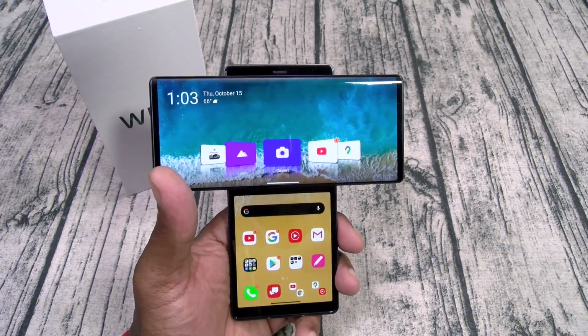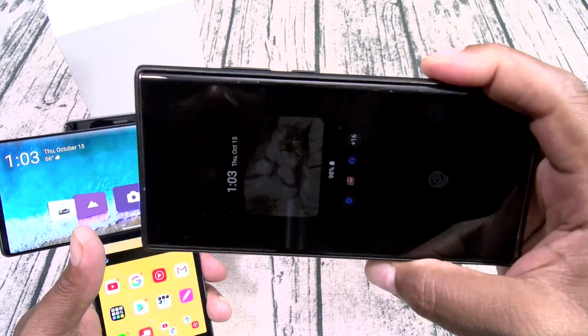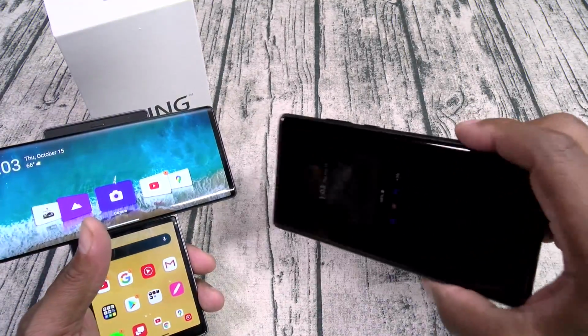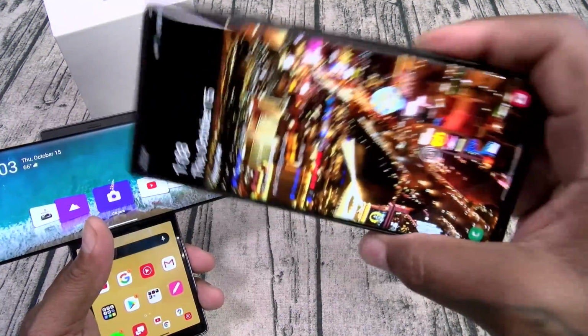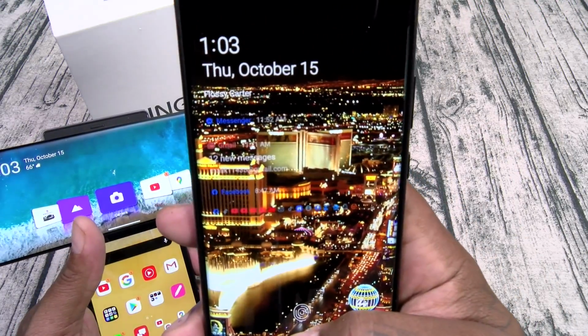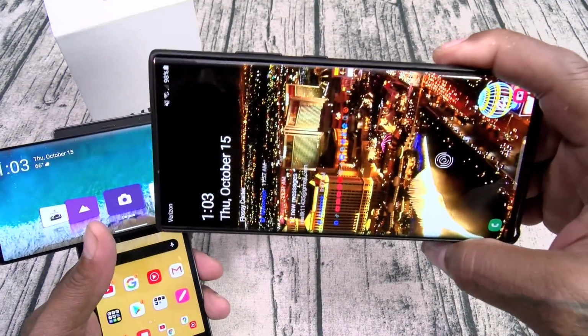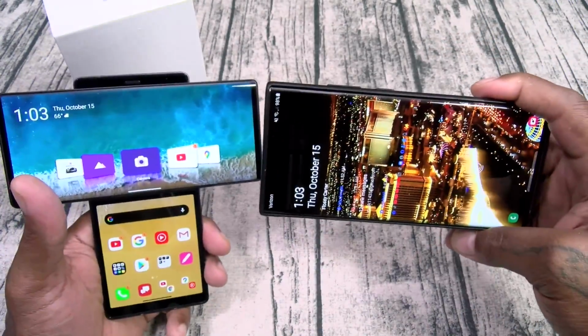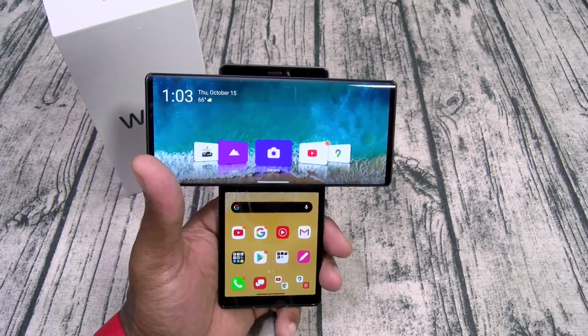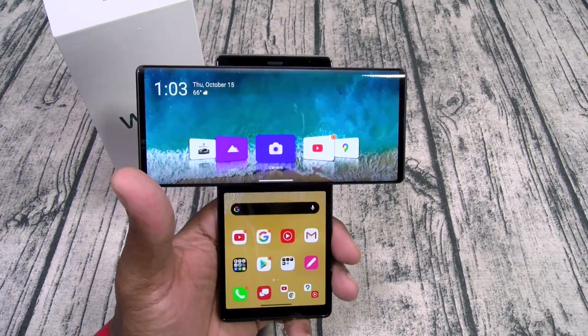Then it hit me last night. It hit me last night when I was using my Galaxy Note, and I was watching the same video like this, I'd had the phone screen on. Check out this wallpaper, by the way. You see the Vegas life? Live wallpaper, that's kind of sick. I was holding the phone like this, and I was holding this phone in this hand, and I said, yo, this is the future right here, right? This is the way you want to hold your phone.